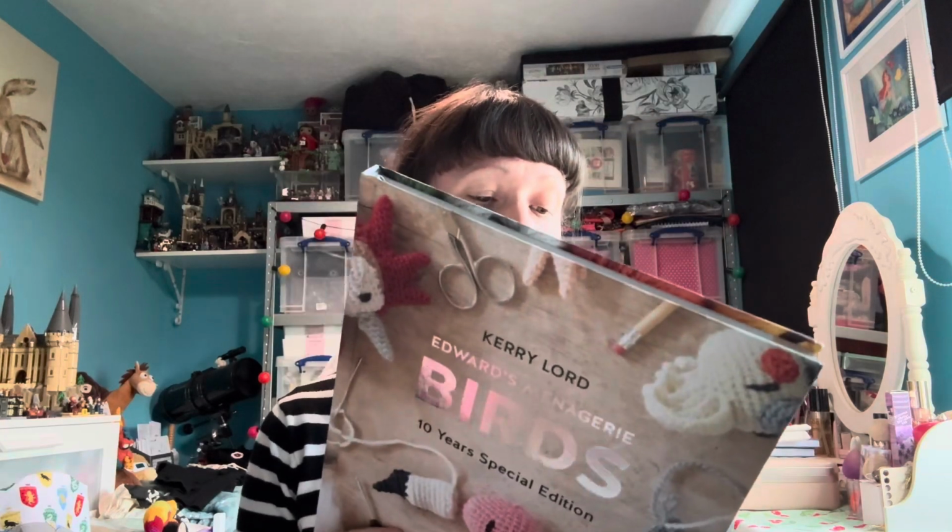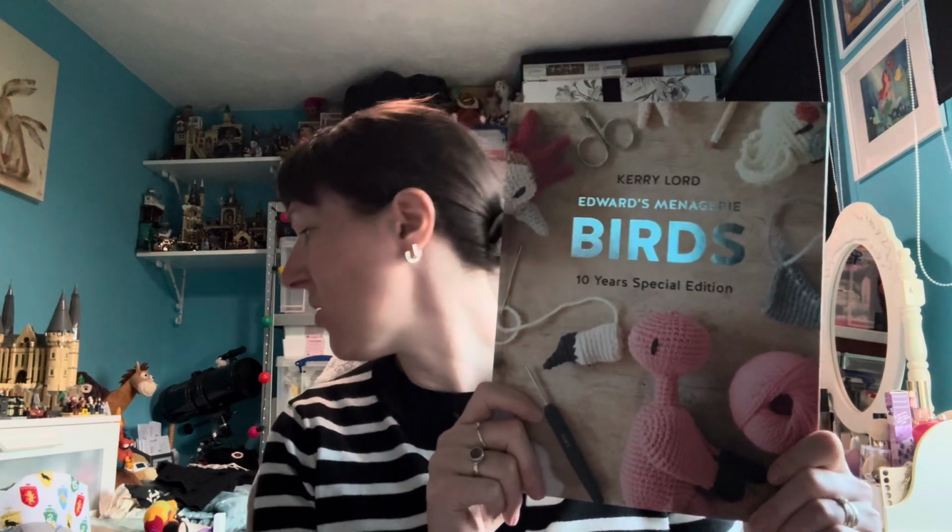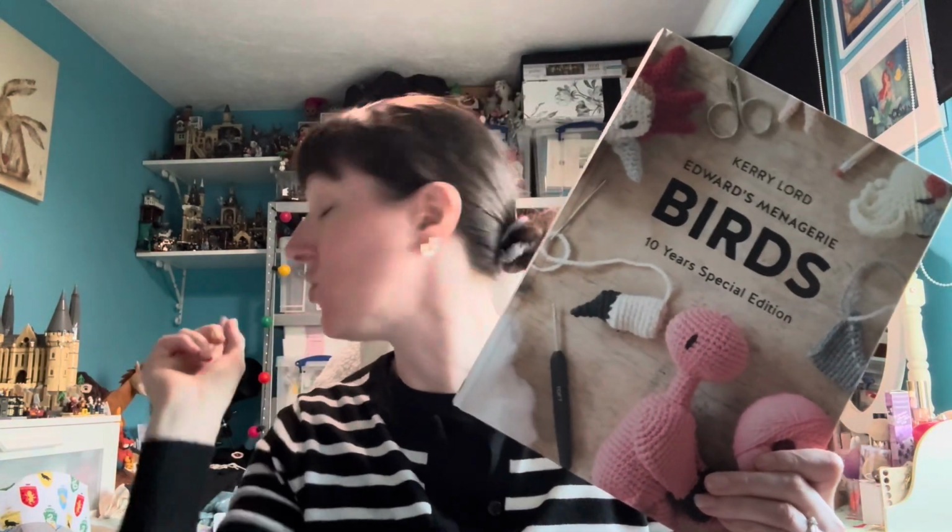So, if you've got the old Birds book and you don't want to purchase this new one, it's fine. But I don't know if I've actually got the original Birds book. I don't think I actually ever bought that one. I have to check in my drawers, because they're in the bottom of my drawer. But yeah, newest edition of the Birds book.